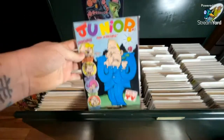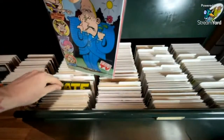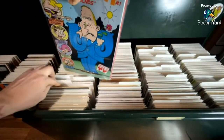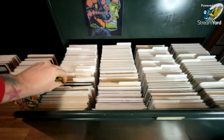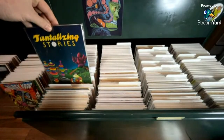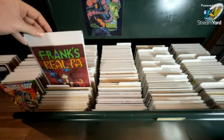And then I've also got Junior and Friends, another Pete Bagge miniseries there, 5 issues. That should go here, I guess, right? There we go. And then some Jim Woodring stuff, some Frank, some Jim, some Tantalizing Stories. I could have the Aliens run in there and stuff, but Frank's real paw is stuffed in there as well.